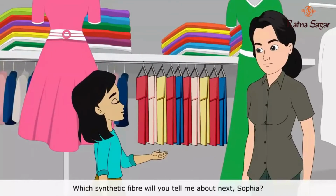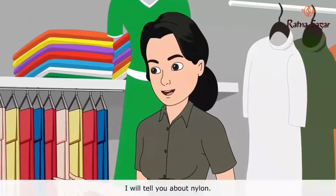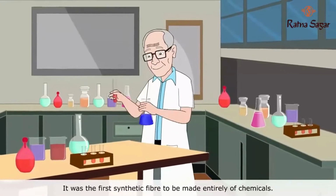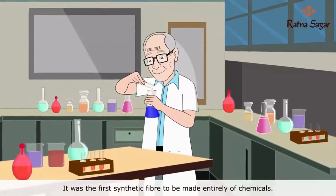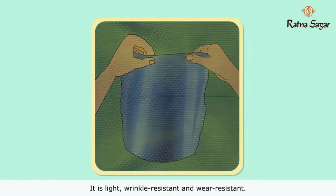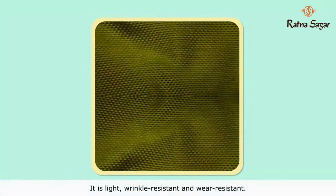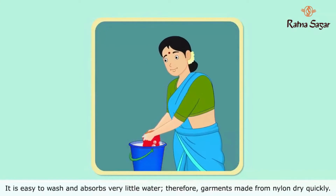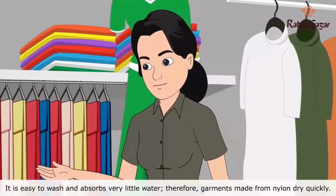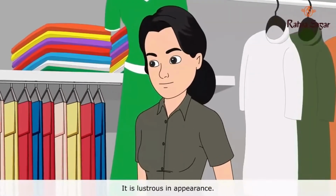Which synthetic fiber will you tell me about next, Sophia? I will tell you about nylon. It was the first synthetic fiber to be made entirely of chemicals. It is very strong and elastic. It is light, wrinkle-resistant and wear-resistant. It is easy to wash and absorbs very little water. Therefore, garments made from nylon dry quickly. It is lustrous in appearance.